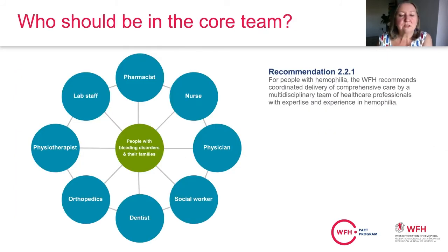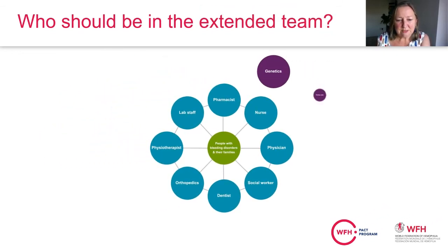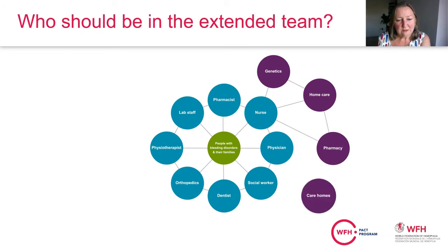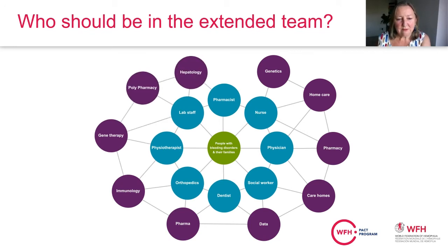So I showed you this slide just a couple of slides ago and said that these are the core team members and that hopefully you can see your haemophilia comprehensive care team is already forming as part of who are here already. But as things change and as your team becomes more extended, you may end up with an extended haemophilia team that looks something more like this. So still right in the middle, in the darker green, we've got the patient and his family or her family. Then in the turquoise colour, we've got the core team.